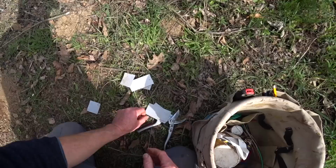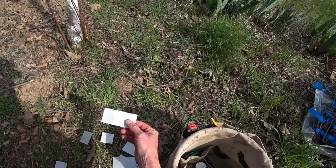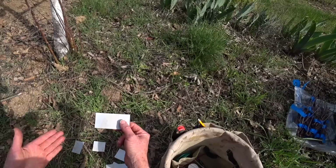Another thing I'm going to do is switch to larger tags like this because I can fit a bunch of information on here. As long as I have a pencil, I can make all kinds of notes on both sides of this tag, right? That's pretty useful, especially with my seedlings. If I'm sure I have a pencil when I'm in the orchard, I could jot down notes on flavor and all kinds of stuff that attach directly to the branch.